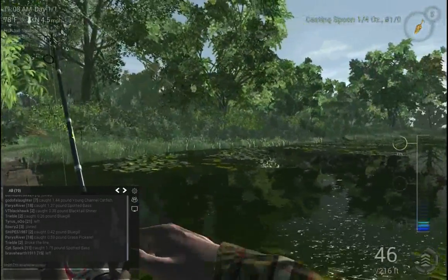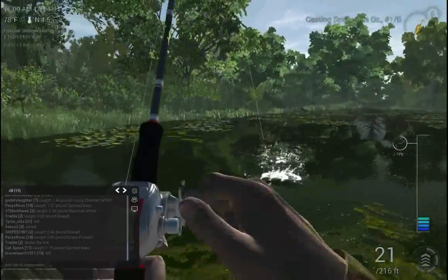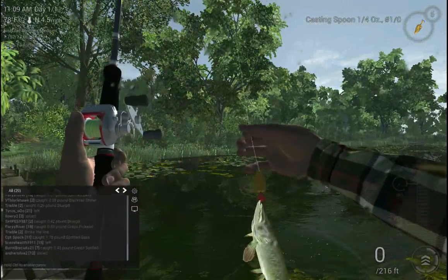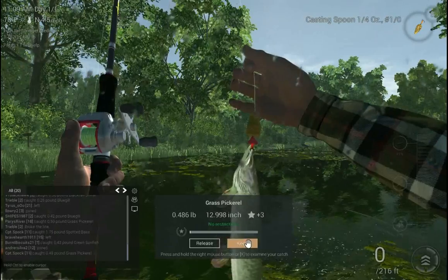There we go. Oh yeah, he's still on the hook there. Nice, nice. That's what I'm talking about. The grass pickerel? Oh yeah, I think so. Not a very big one, but we'll keep him.